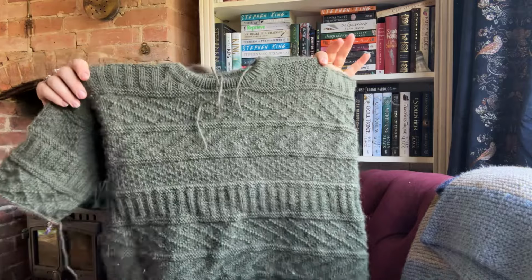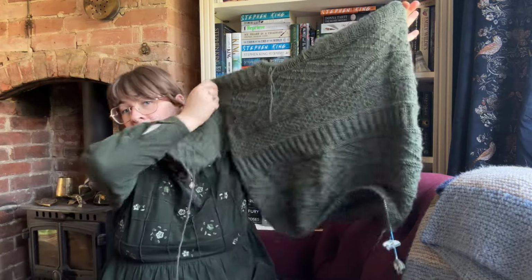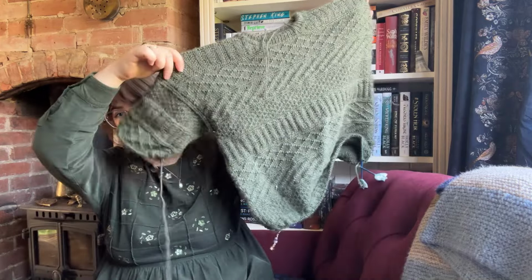So I think I'm going to maybe steam block it to see what it's doing, or maybe, seeing as it's sunny now and it will probably dry, I might just do a full wet block of this before I finish off the body. But yeah, not a huge amount to say about that one.